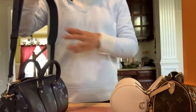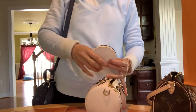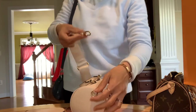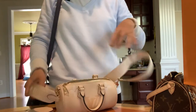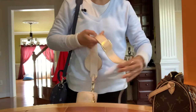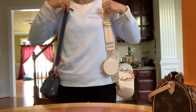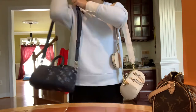And now I can show you when I put the strap on. But this one, I think the price is different because they have this coin pouch in here. And let me put the strap on so I can show you side by side. These two bags, and the strap have the Louis Vuitton all around on the strap. And this one doesn't have the setting, but you can adjust it. This is where I put the adjustment right here, both here in the second setting from the top.